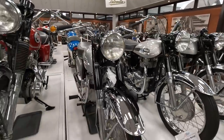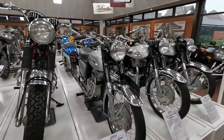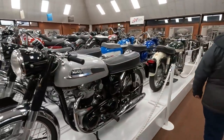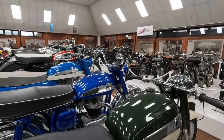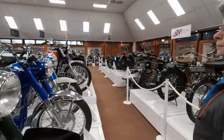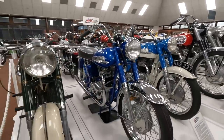This is the first one with electric start in here, electric starter. Is it? Yeah, Norton 400 ES Electra. Actually, some of them have sit-up handlebars, don't they? So you sit more upright. Like that one. You like this one? Nice colour. Colours, yeah.